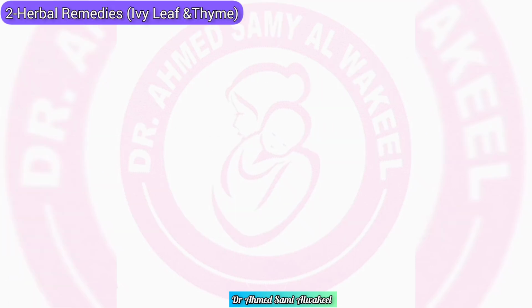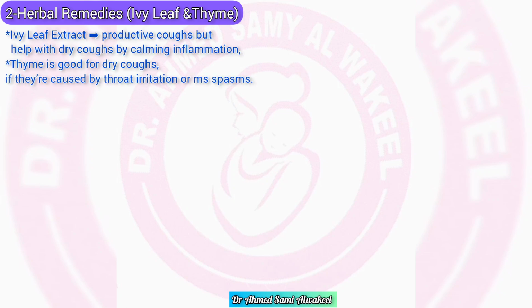Herbal remedies like ivy leaf extract and thyme. Ivy leaf extract is mainly used for productive coughs but can also help with dry coughs by calming inflammation, while thyme is good for dry coughs, especially if they're caused by throat irritation or muscle spasms.